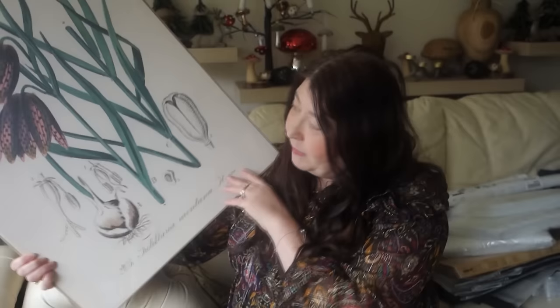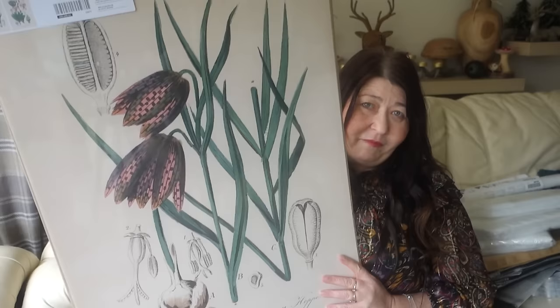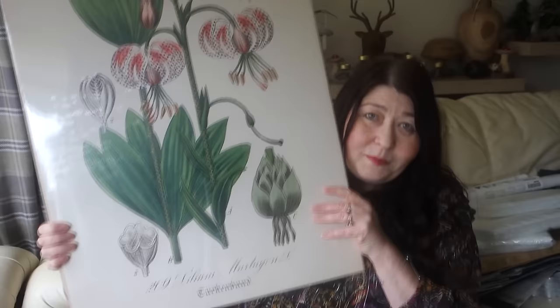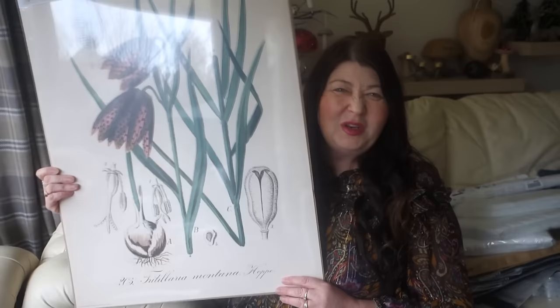It's unframed. We do need to get a frame for it. But I thought it's not bad for £6. But then, guys, it's got another picture on the reverse side. How cool is that? So we've got two prints for £6. I love it. We're probably going to put it in the shed at the allotment. There is a shed there, guys. You will definitely see that. But we're not keeping that shed. We're getting a new one. And we're going to put in kind of botanist prints.